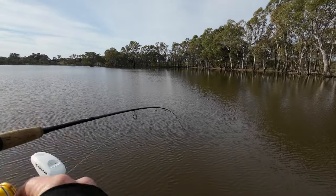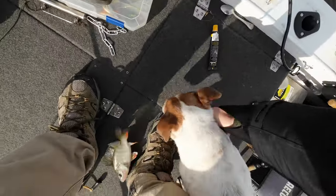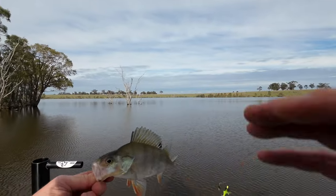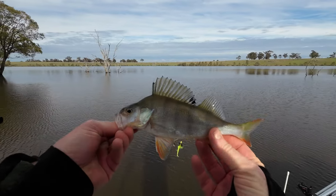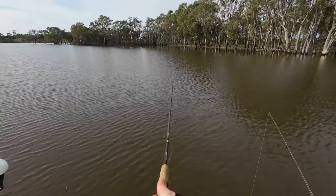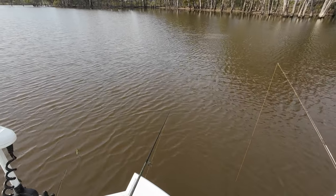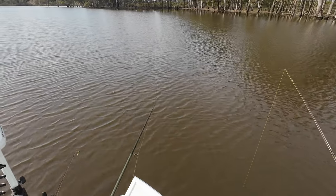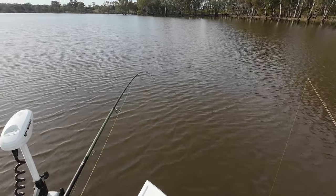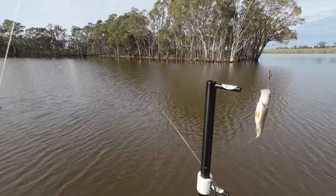Oh. Yep, got him. Got him. There you go, he's not bad. There we go, nice one. Just got him on the little switchblade, just right next to the boat. He's a good little redfin. Yep. Got him. Yeah, he's a bit smaller, that one. He's all right.